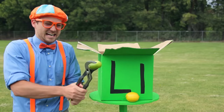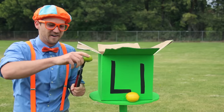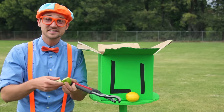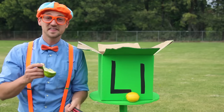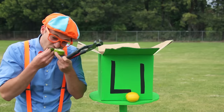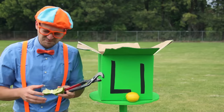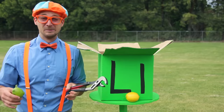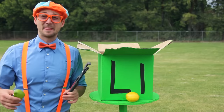Yeah! Squish! Whoa! Look at that! Let's taste it! Let's taste the lime. Oh! Woo! That's strong.